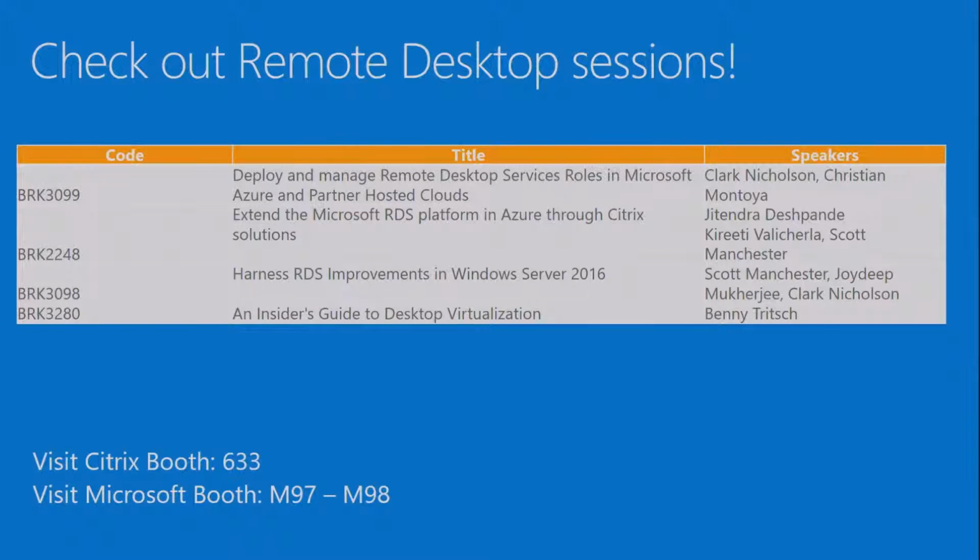Those are some pretty exciting demos. It's great to see the progress that Citrix has made in this space. It was pretty exciting to announce this in May and then to see the progress that we've made since then. There's a number of other related sessions that I'd encourage you to attend. Tomorrow we're going to do a full session, a background session on remote desktop, harnessing RDS improvements in 2016. Clark and Christian, I think they're in the room here, are doing a session also on deploying and managing remote desktop services in Azure. So we'll talk a little bit more about some of the things you saw today.